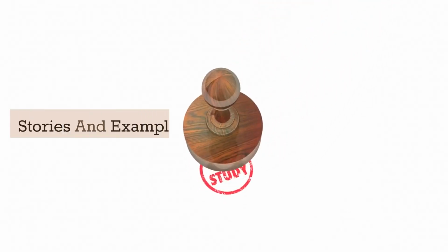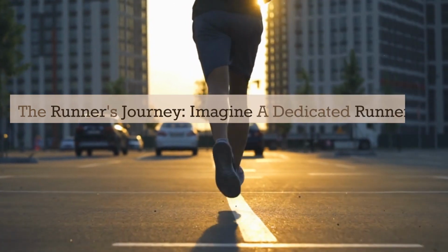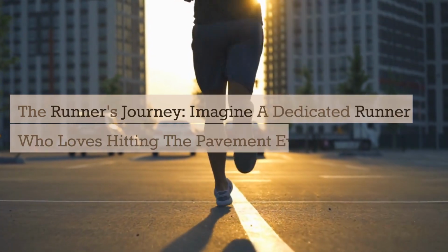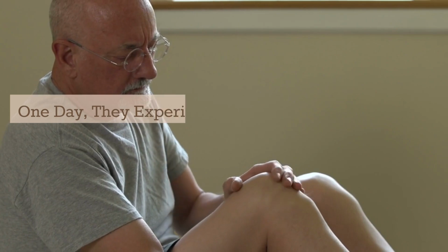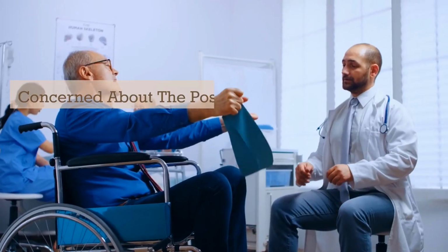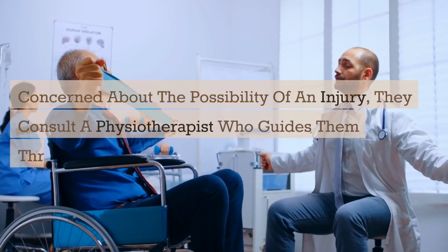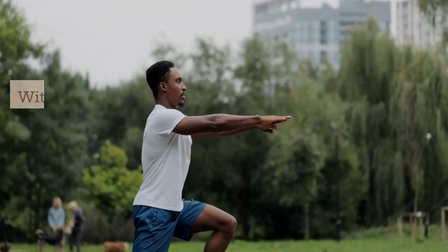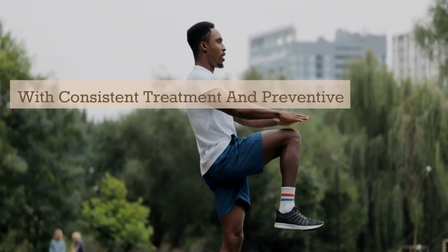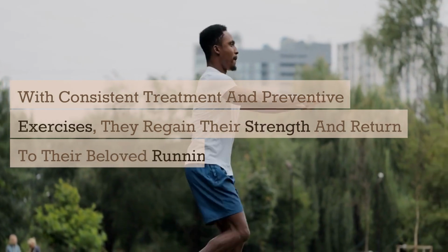Stories and examples. 1. The runner's journey. Imagine a dedicated runner who loves hitting the pavement every morning. One day, they experience a sharp pain in their knee while running. Concerned about the possibility of an injury, they consult a physiotherapist who guides them through a rehabilitation program. With consistent treatment and preventive exercises, they regain their strength and return to their beloved running routine.